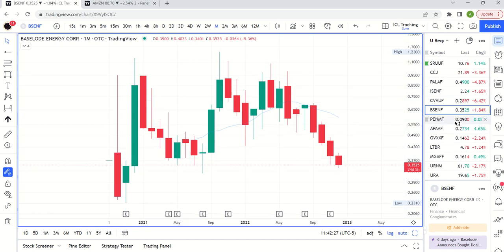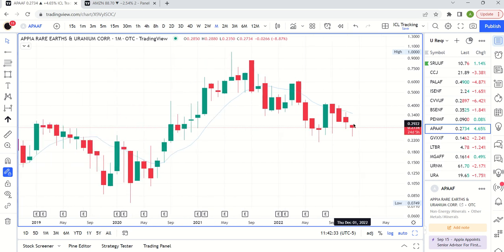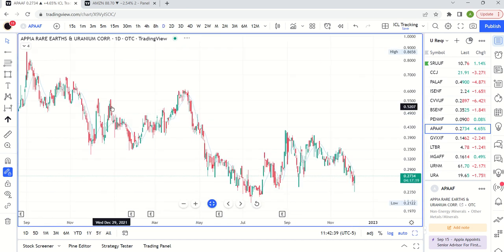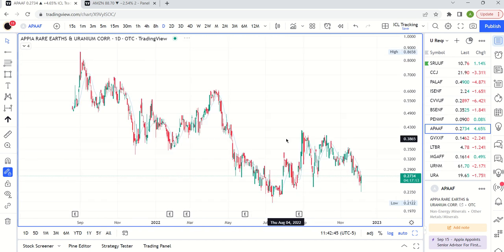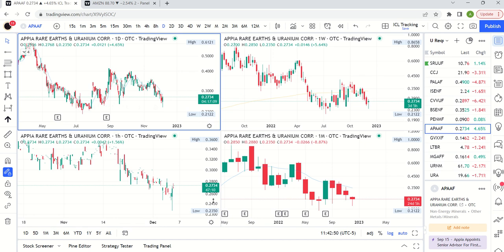That is Baselode Energy. Let's look at Appia Rare Earths and Uranium. This has a little lower wick, which means we're actually rallying here on these lower time frames. So that's good to know about. This is one of the ones that's kind of bucking the trend, but bigger picture, we're clearly in a downtrend, so I wouldn't get too excited here.